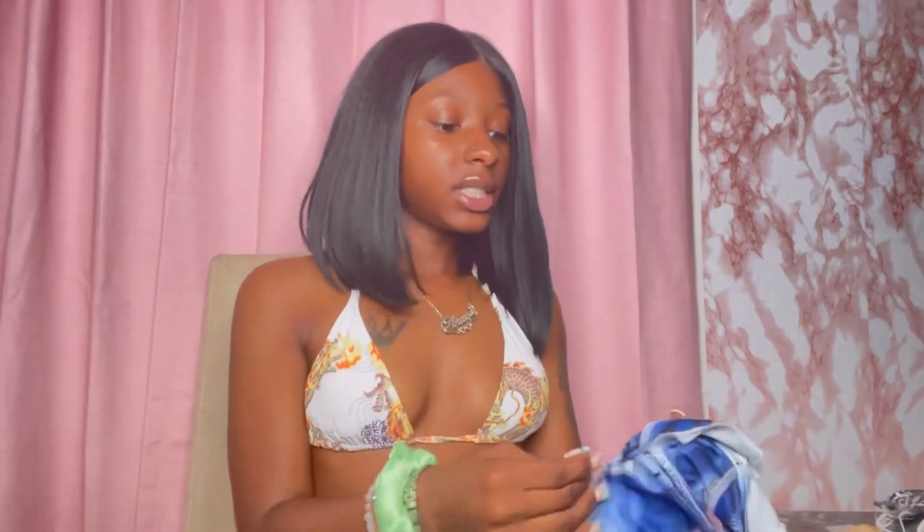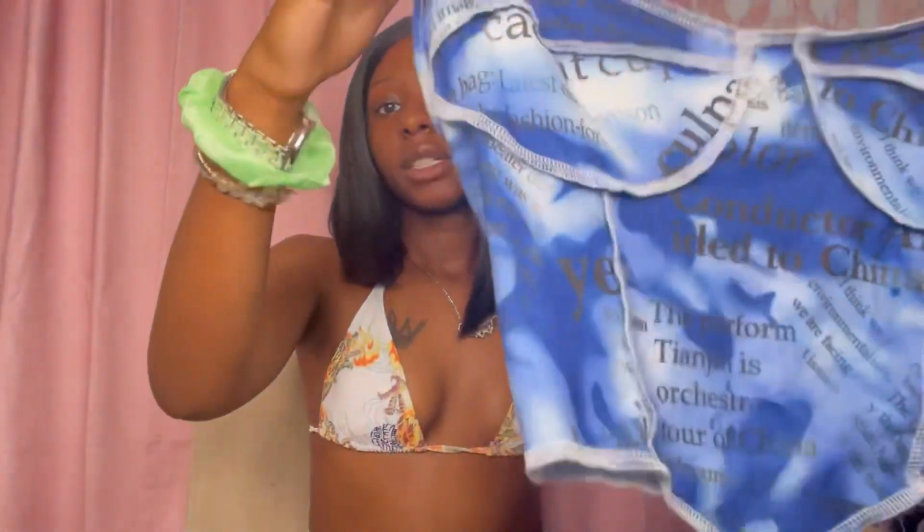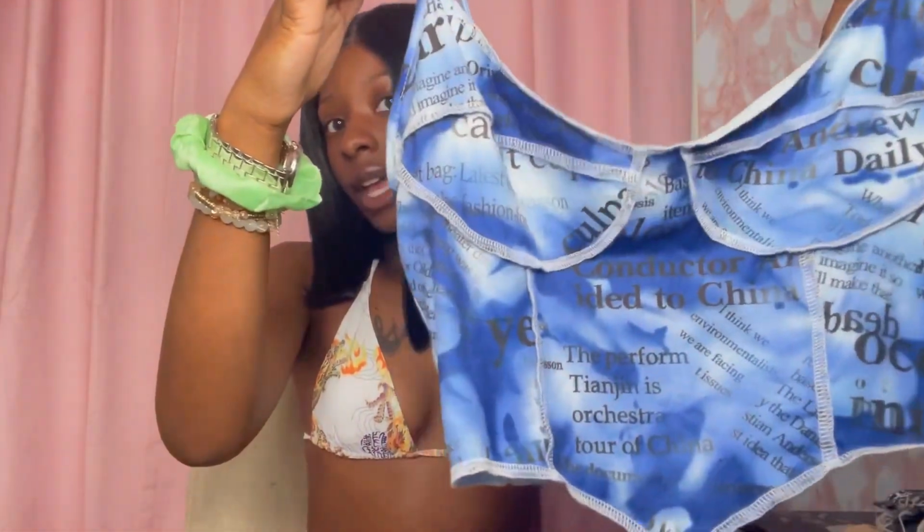All right, now we on to the next. An outfit that I had bought, I believe it was either $5 or $6, but this is what it looked like. Put it in the camera so y'all can see. It's mad cute, right? It's like a crop top. It comes up to right here. I believe that's what it looked like in the picture.